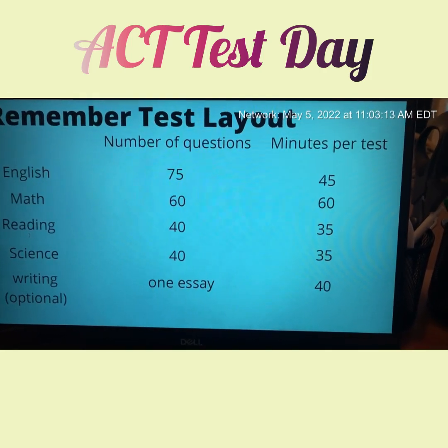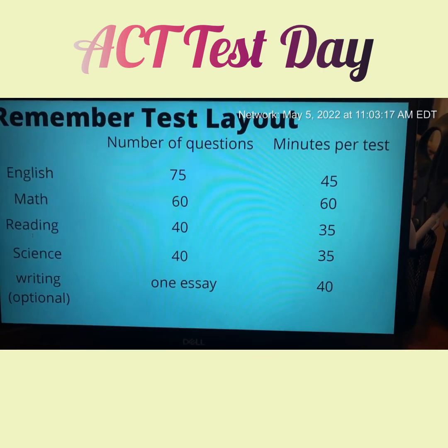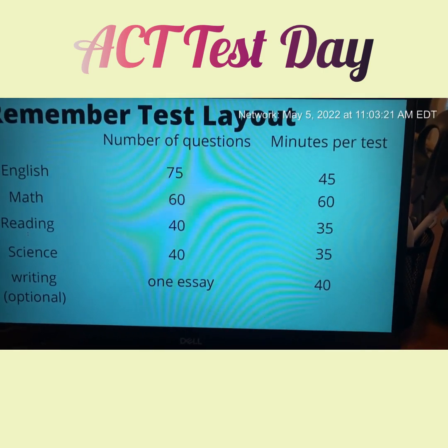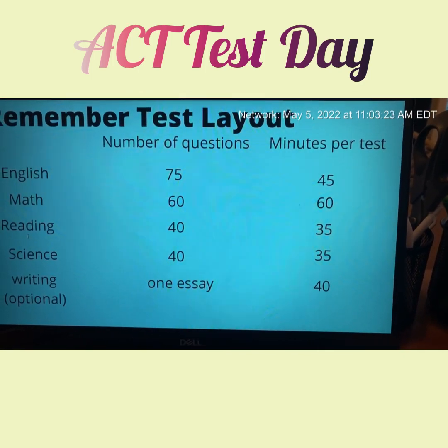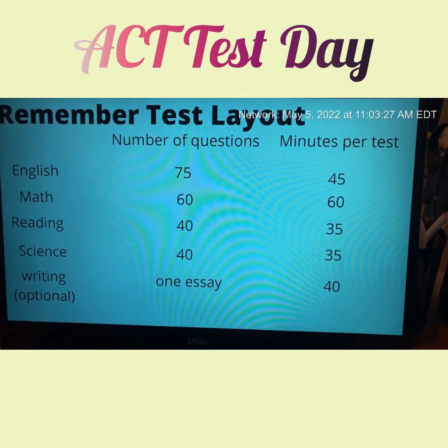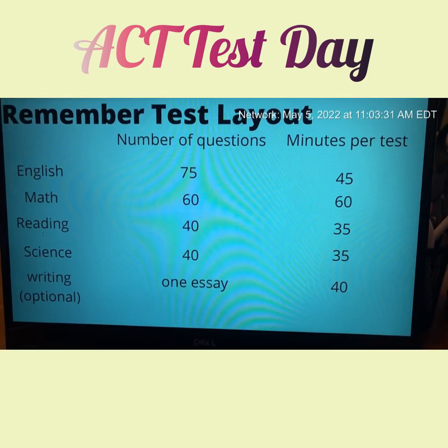You should not be surprised at the number of questions. In terms of English, as an example, 75 questions, and the minutes per test, 45 minutes. You should not be surprised because when the proctor or the administrator reads it, you should be like, oh yeah, of course. It's because you've already prepared, you already know, and you'll be ready.